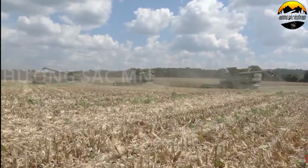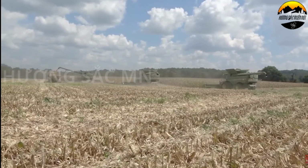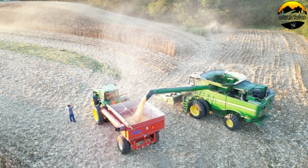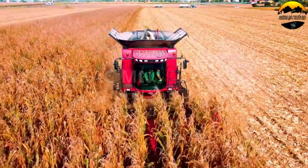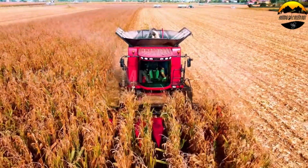These machines are widely used in large-scale farms and processing facilities, playing a crucial role in supplying food and raw materials for the processing industry. Overall, corn harvesting machines represent a perfect blend of technology and mechanical design, enhancing agricultural productivity and meeting the increasing demands of the market.